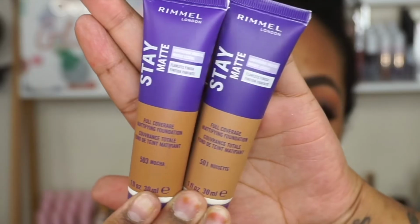Alright, so now I've never tried this, but this is lipstick and I'm going to use it to color correct. So it's like a reddish orange and I'm going to blend it out. It actually came out so freaking well.